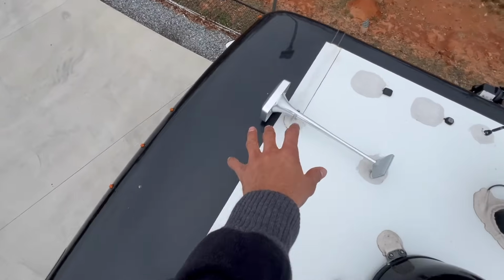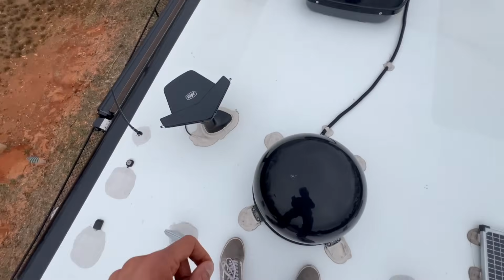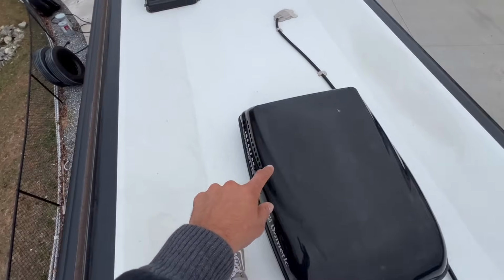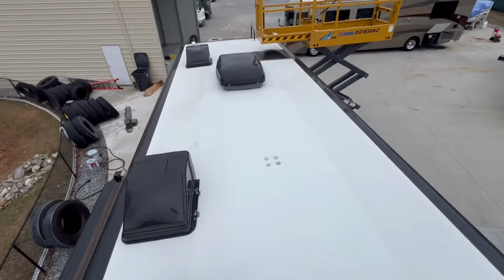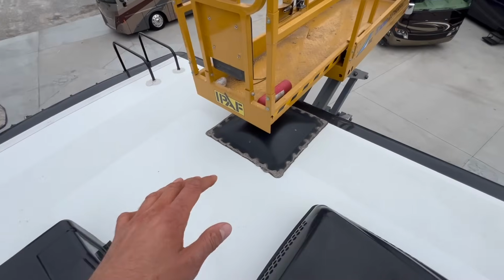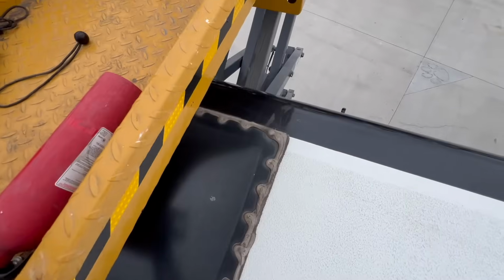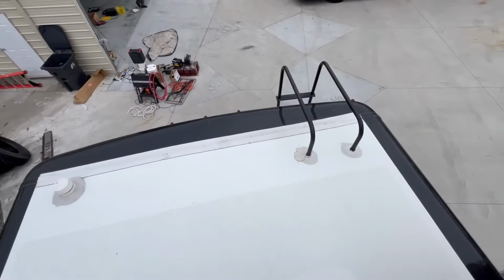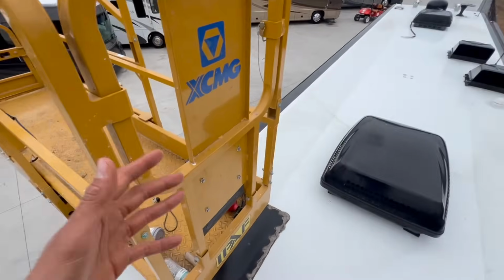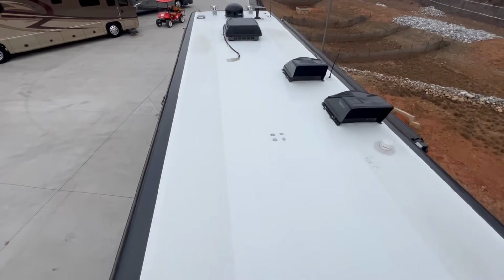Anyways, we've got these nice Hadley air horns right here, Sirius XM prepped, local TV channel, in-motion satellite, front low-profile air conditioner heat pump, and then we've got a second low-profile air conditioner heat pump in the back. The skylight looks really nice, no cracks or anything like that. And wow, I can't believe the clear is in such good shape, but that's what happens. 22,000 miles and it was garage kept. So this roof, I give this roof a 9.9 out of 10.